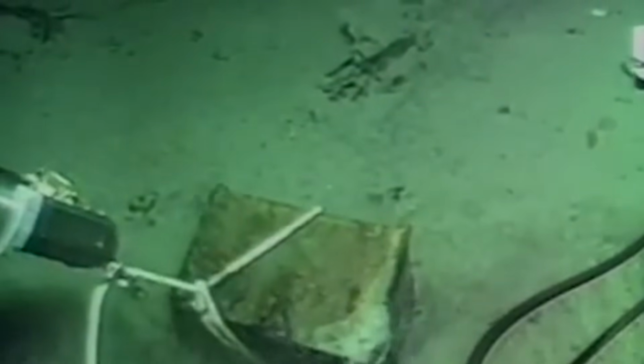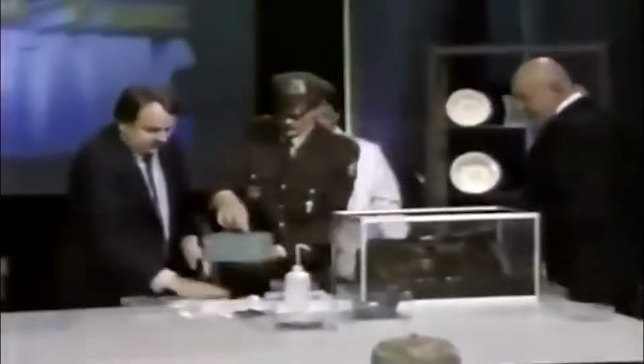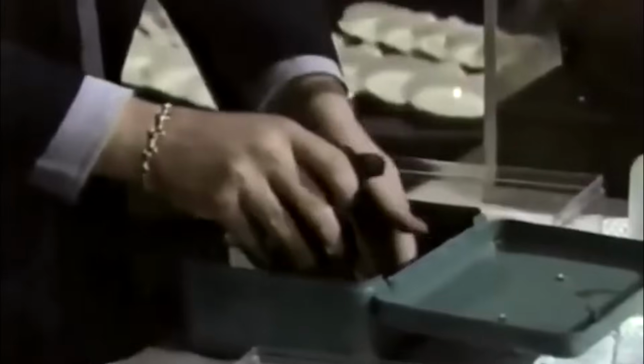These guys found a safe from the Titanic and opened it in front of the audience. Inside, they found a box, bluish in color. The researchers quickly took out the box and placed it on the table. The lid is opened and inside is a small bag, which is carefully taken out and placed in a container. They also find some coins inside the box, which are emptied out as well.